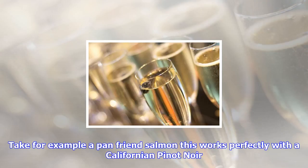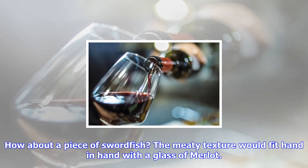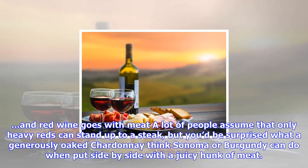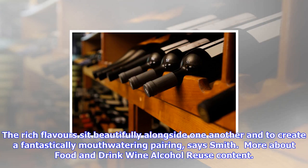Only white wine goes with fish. Some white wines do complement the delicate flavors of certain types of fish, but it's certainly not a blanket rule. It all depends on the type of fish you're eating and what sauce comes alongside it, says Smith. Take for example a pan-fried salmon. This works perfectly with a Californian Pinot Noir. How about a piece of swordfish? The meaty texture would fit hand in hand with a glass of Merlot. Shrimp in a creamy sauce pairs with Sangiovese. There are so many different variations when it comes to wine, regardless of the color. It's all about experiencing and learning what works along the way.